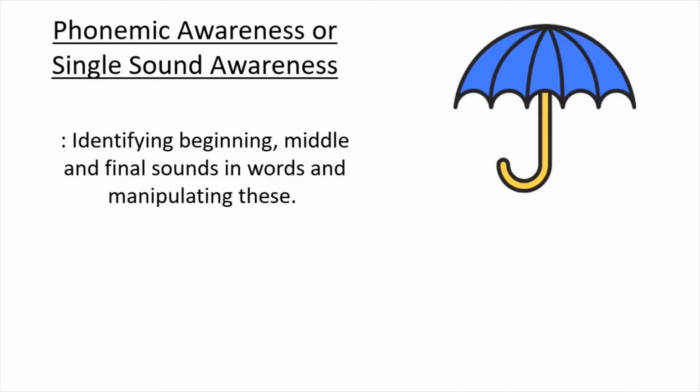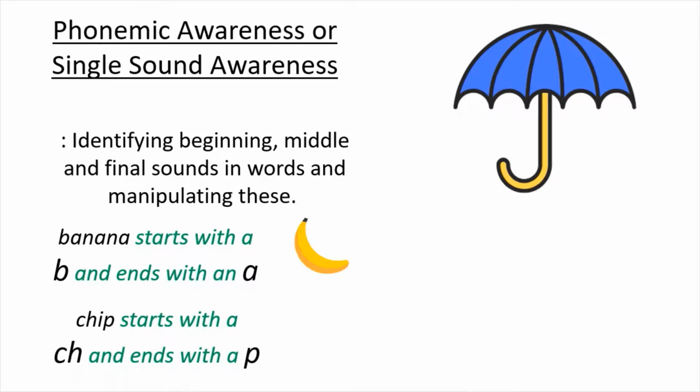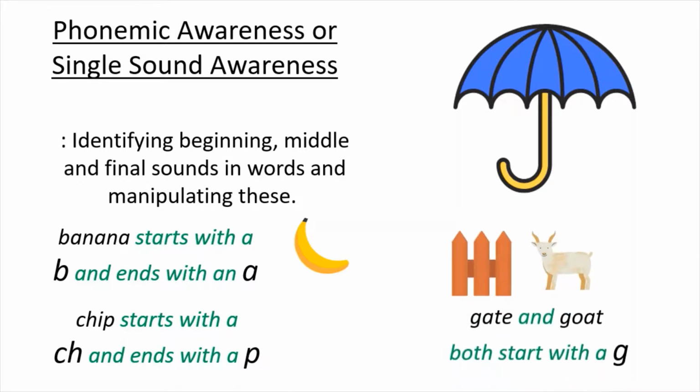The last skill that we would expect to develop would be phonemic awareness or single sound awareness. And this is essentially when we identify beginning, middle and final sounds in words and manipulate or change these. So for example, we know that the word banana starts with a b sound and ends with an a sound. We know that the word chip starts with a ch sound and ends with a p sound. And we know that the words gate and goat both start with a g. So single sound awareness is any information that your child would know about individual sounds in a word or sentence.